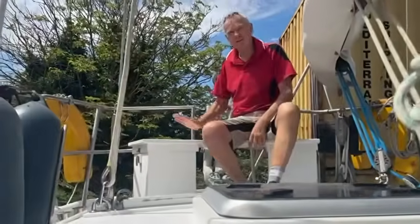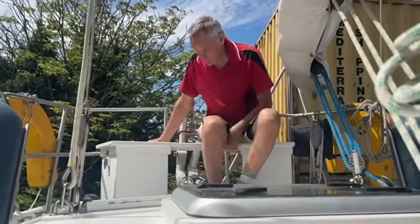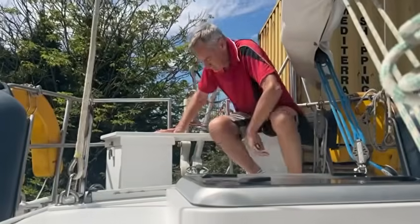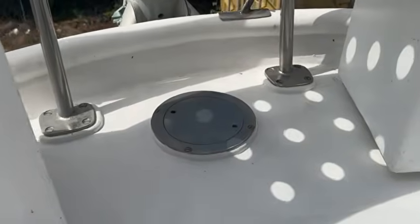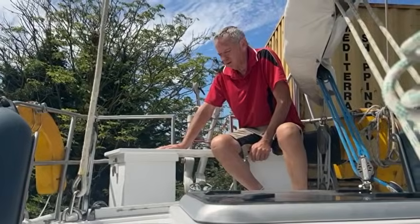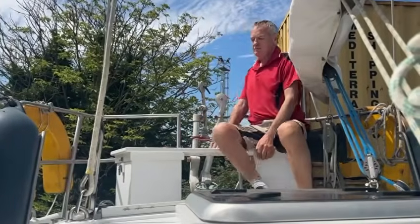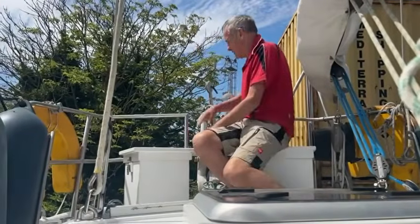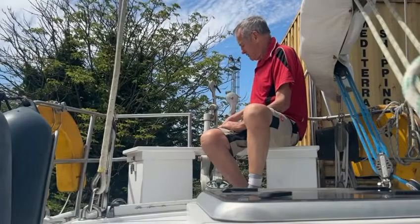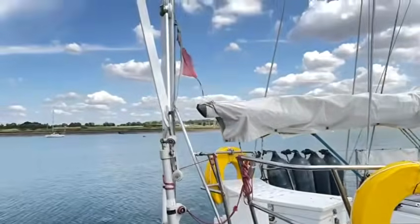Yeah, I'm actually sitting on the gas lockers here, which are outside, so that's pretty handy. This little hatch here, that is for the emergency tiller, in case there's any problem with the hydraulic steering. What have we got here? We've got the trusty wind pilot, which is wind vane steering, which is very, very good.